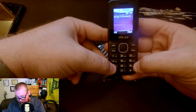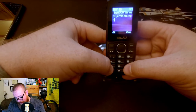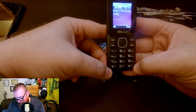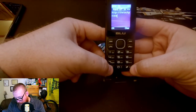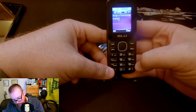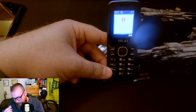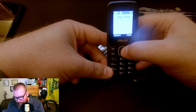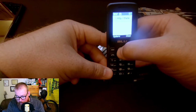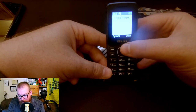Tech. P. I. R. A. T. E. Uh-oh. Know which one of these is going to give me the symbols. Symbols. Let's see. Dot. N. E. T. Dial failed. Interesting. So maybe because 3G really isn't a thing anymore? Maybe.